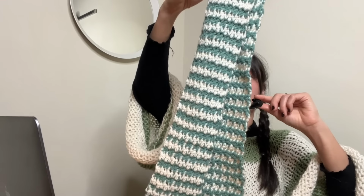Next, I crocheted this houndstooth pattern scarf. I actually learned about this stitch from an online friend.